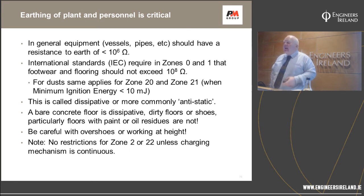So the international standards, there's a good one out there now, IEC 60079. It says in zones 0 and 1 that the footwear and flooring should not exceed 10 to the 8 ohms, which is what's called dissipative, or in common lingo, anti-static. And that was never a problem in the old days. We had concrete floors and people walked around in safety boots. Now they go around pharmaceutical plants with resin floors and booties. It's a disaster waiting to happen, and they bring in solvents as well.